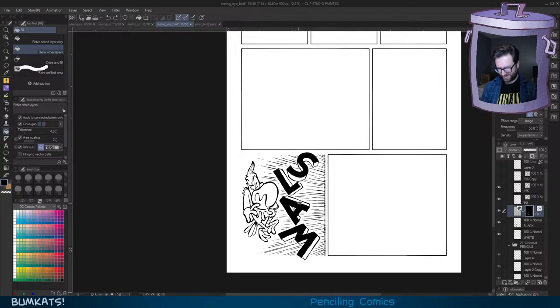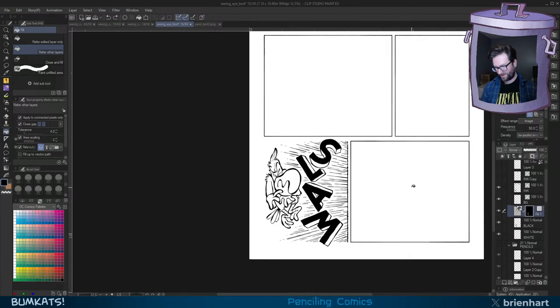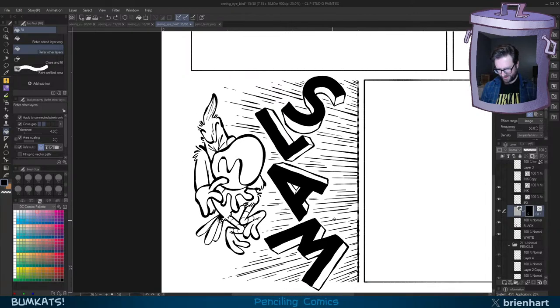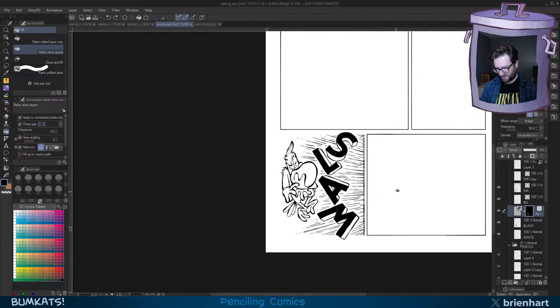It's kind of dumb to get into the nitty-gritty of it, because the balance of the page can change what I need in this. I might have a lot of black somewhere else, and I'll need to change this so it's not too heavy in one area. But for now, I'll leave it like that.